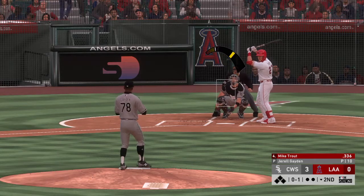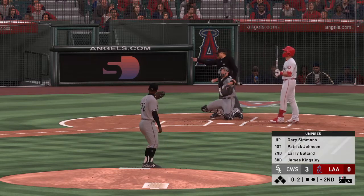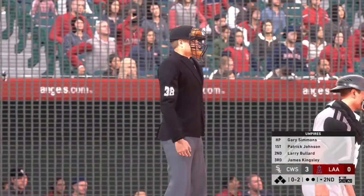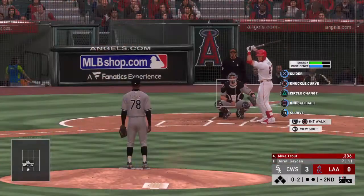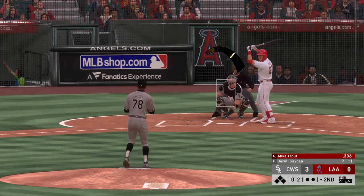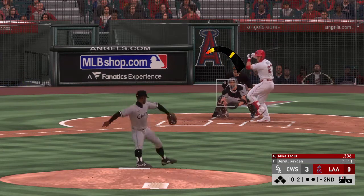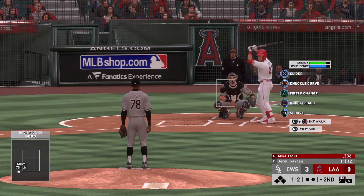Hey, we got no out. Set to deliver the 0-1. In there, and he's ahead 0-2 now. And set up behind the dish is Gary Simmons, as you see the rest of our umpiring crew there. You know, D-Row, Gary Simmons, he's one of those umpires. He'll give you one thing or the other. At times, his zone can be a little wide, and then he's a little more strict north and south, but he's a pretty consistent umpire.